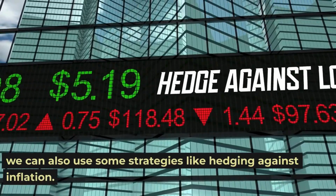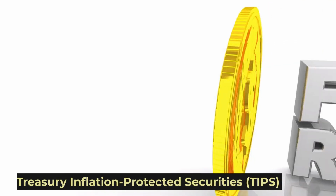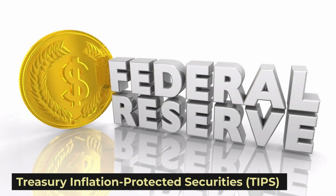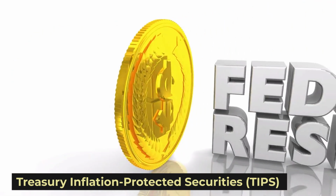We can also use some strategies like hedging against inflation. You can buy inflation-protected securities, such as Treasury inflation-protected securities, TIPS, which pay a fixed rate of interest that's adjusted for inflation. So let's conclude.